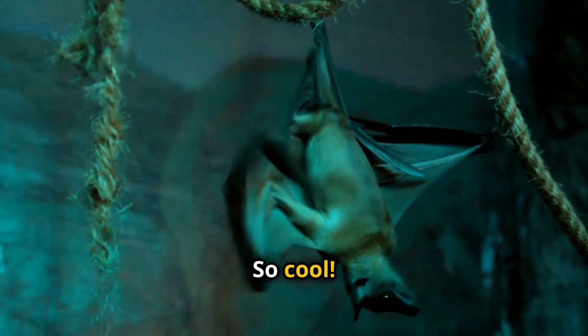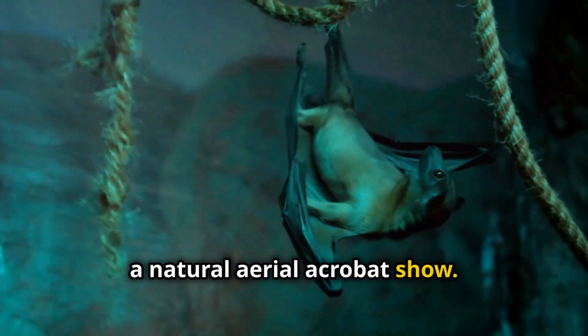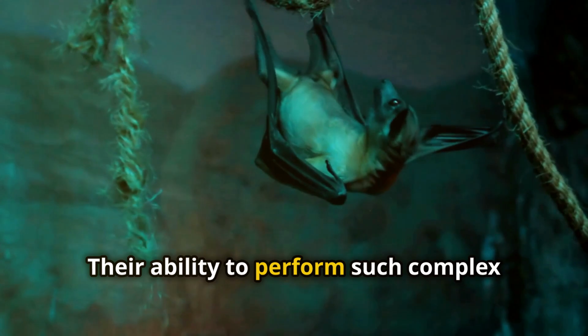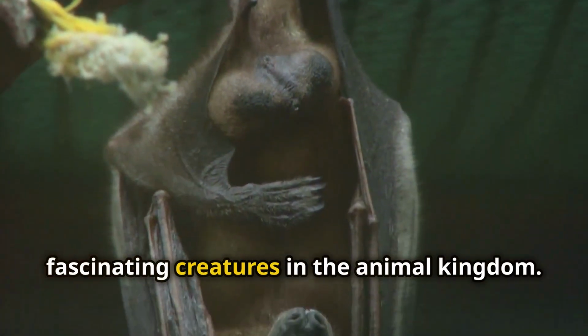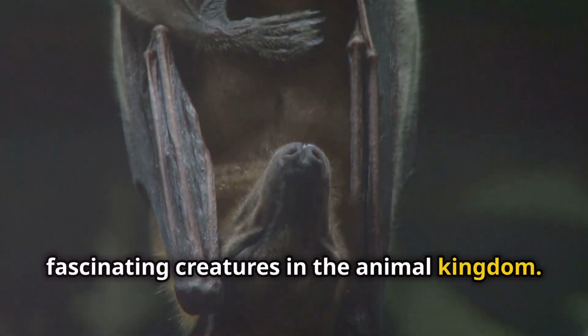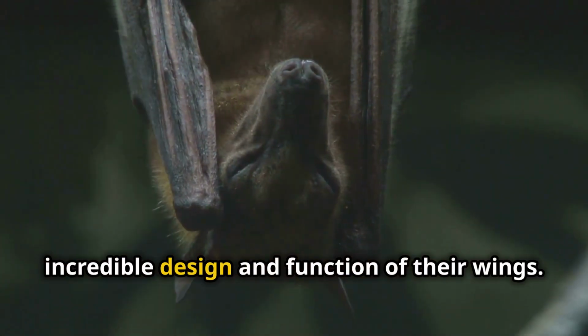So cool. Watching bats in flight is like watching a natural aerial acrobat show. Their ability to perform such complex maneuvers makes them one of the most fascinating creatures in the animal kingdom. Next time you see a bat, take a moment to appreciate the incredible design and function of their wings.